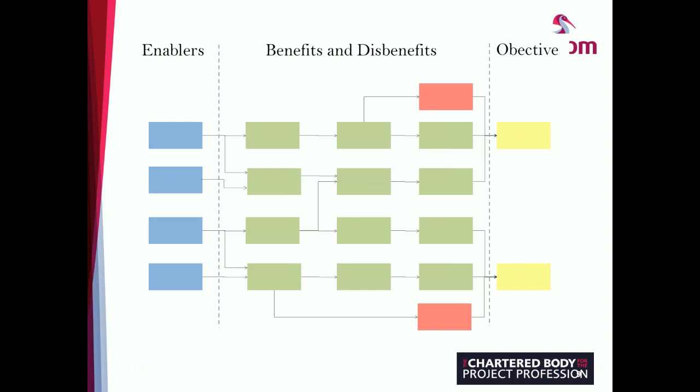It might look something like this. This is a very generic looking benefit map, and I'm just going to talk through the key elements that you can see in this map. Firstly, on the far left-hand side, you've got these blue boxes, which are referred to as the enablers. These are the things, the stuff, the features, the capabilities, the outputs, whatever you want to call them. These are the things that a specific change project or change initiative is delivering, and it's these enablers which could enable benefits or disbenefits.